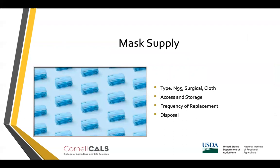The use of face coverings is a very important mitigation practice to prevent the spread of COVID-19. It's going to help trap those respiratory droplets. So if we have somebody who is asymptomatic or pre-symptomatic in our facility, they don't easily spread those respiratory droplets that contain the virus to other employees.